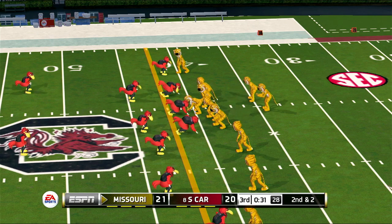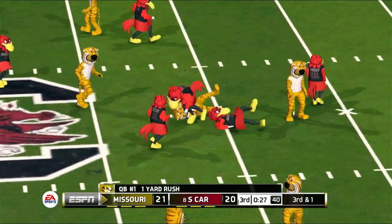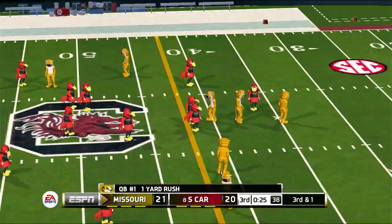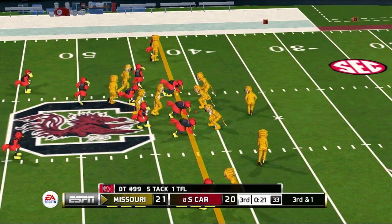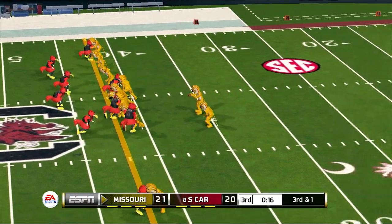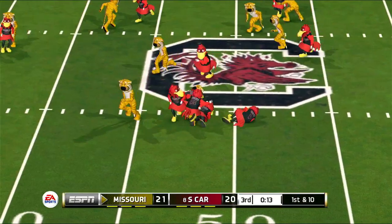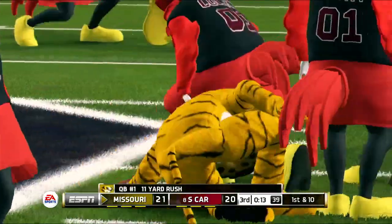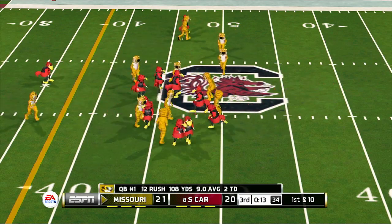Red two, green nine. And he makes it out to about the 41-yard line. So the option keeper goes for about a yard. Here's an opening. Brought down at the 48-yard line. That makes it first and ten.